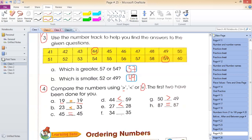Now for F guys, 34 and 35. 34 is bigger than 35 or is smaller than 35? Yes. 34 is smaller than 35. So you will open the face in front of bigger number, which is 35, and its end will face the smaller number, which is 34.